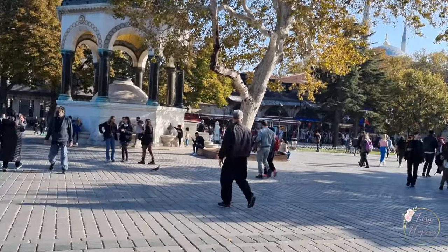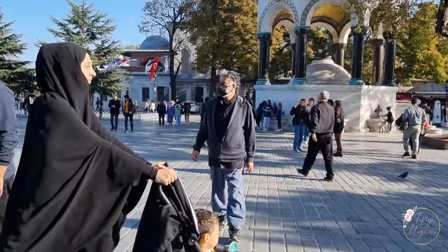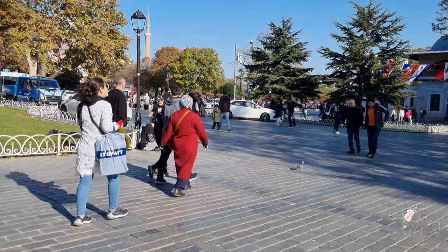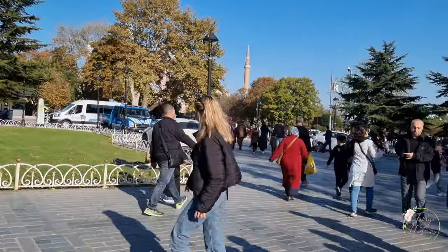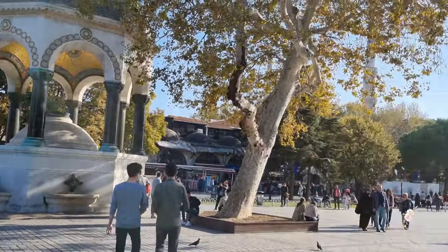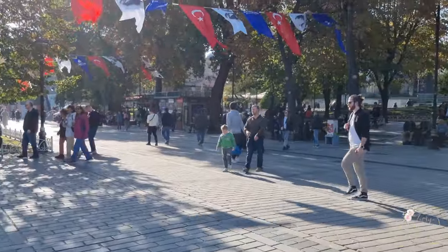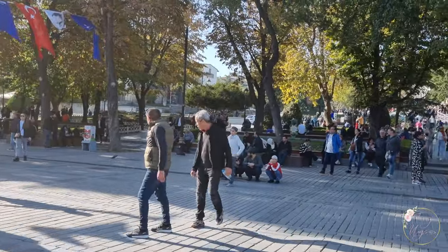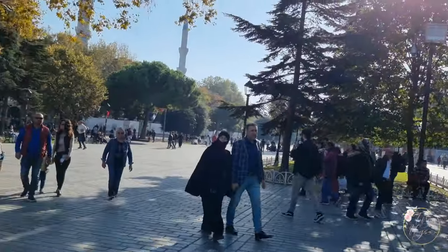We've had our lunch and now we've come to Sultanahmet Square. It's so busy. I guess it's because it's half term and no restrictions. So yeah, it's packed. It's really nice seeing Istanbul like this again. And lots of tourists. And the weather's lovely today. It's 20 degrees. It's lovely. It's absolutely perfect for us.